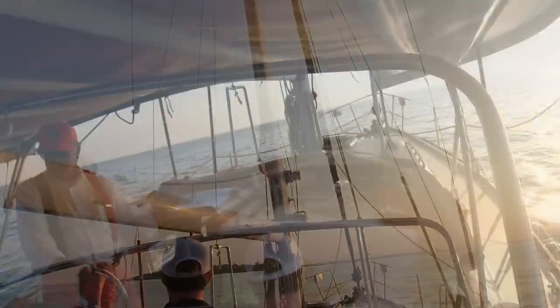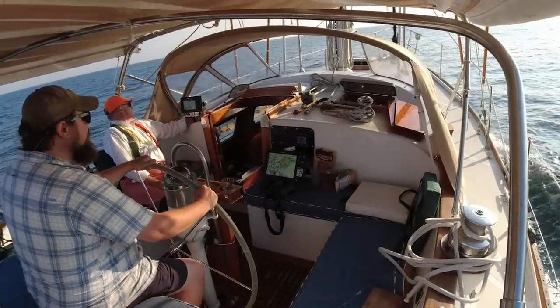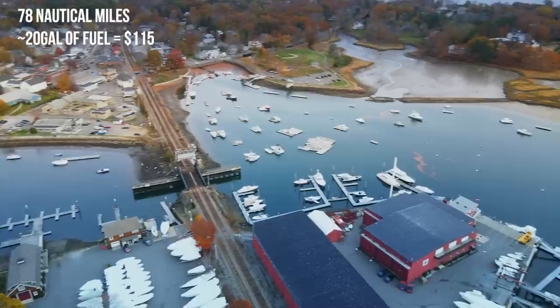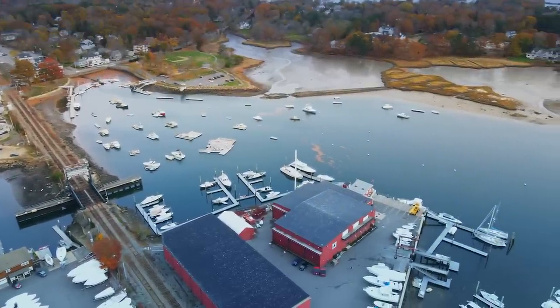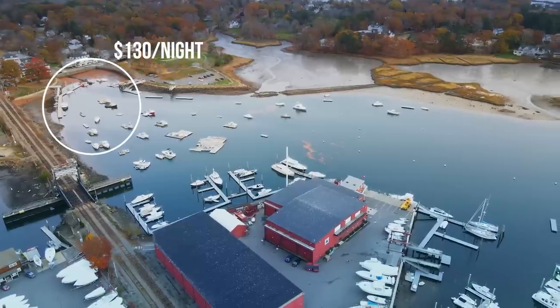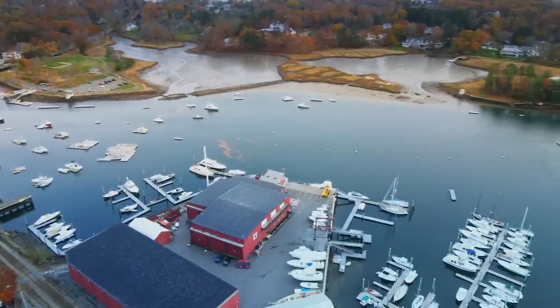We flew the jib for a few of the hours just to help out a little bit, but largely it was a motoring trip. Overall, the trip took us about 12 hours, and I think it was about 88 miles. We pulled into Manchester by the Sea, which is a beautiful and very protected harbor. I had booked a slip at the town dock, and I knew I was going to keep it there for a few days while I organized the next leg.